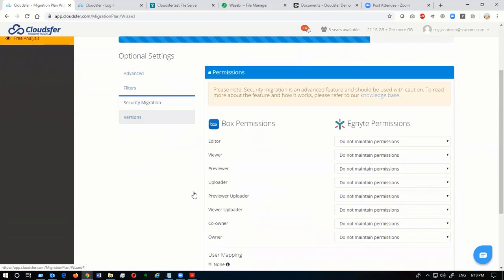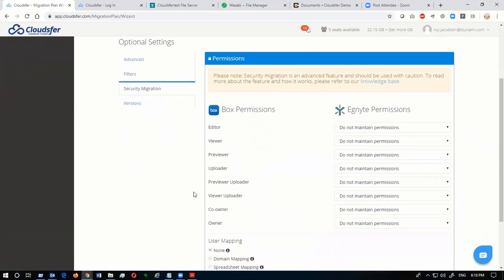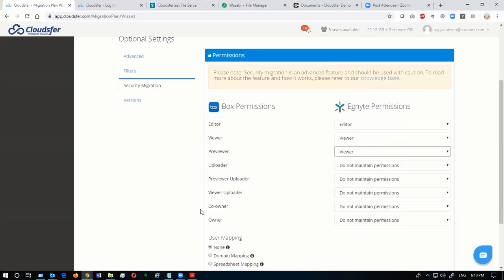Here you can also migrate the permissions. So you can see, for example, how we manage the transfer or copy of the permissions. You can see all the permission levels that exist on my Box domain. So for example, if a group or a user or an external collaborator has the editor permission, we can map it as editor. So you go ahead and create a mapping of all the permission levels that you want to migrate throughout the process.